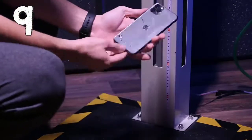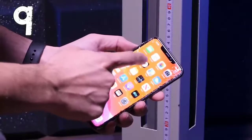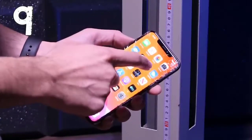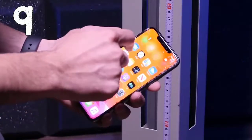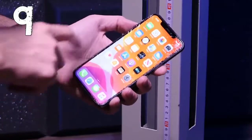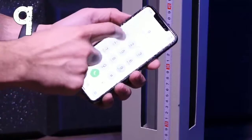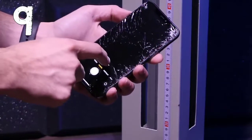Not too many differences here on the back. On the front, again, full functionality. So last time, this top row with the iPhone XS Max stopped working, but you can see we have full functionality still on the touchscreen. The OLED display, at least from what I can see right here, looks like it's actually fine. It's just the glass that shattered. And as a result, we have full functionality, at least with the touchscreen.